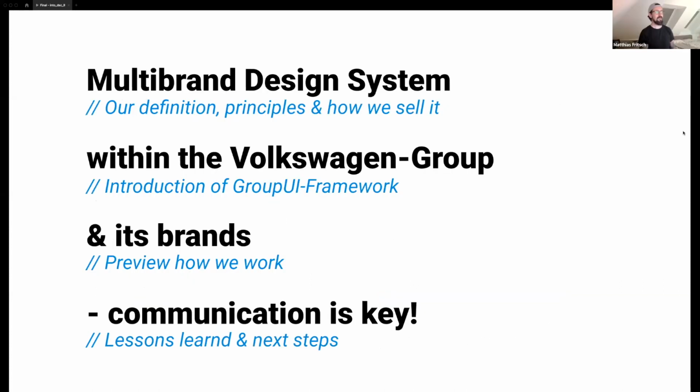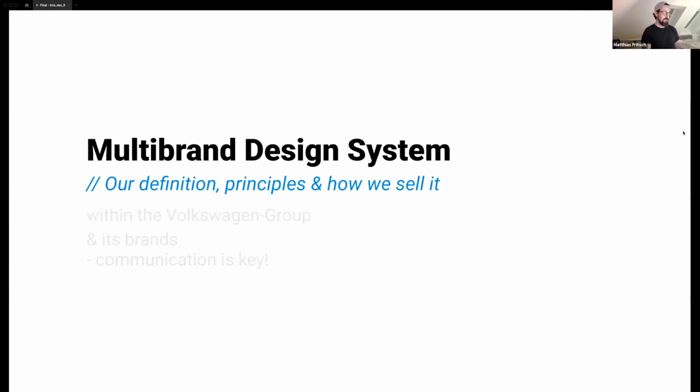Nice. So let's split the title a bit, or build an agenda out of it. Basically, multi-brand design systems: what is our definition, our principles, and the important part, how we sell it through the group. Then, within the Volkswagen Group, the introduction of our Group UI framework. Then we give you a preview of how we work, and last but not least, lessons learned and our next steps. So let's go: multi-brand design system, our definition, principles, and how we sell it.